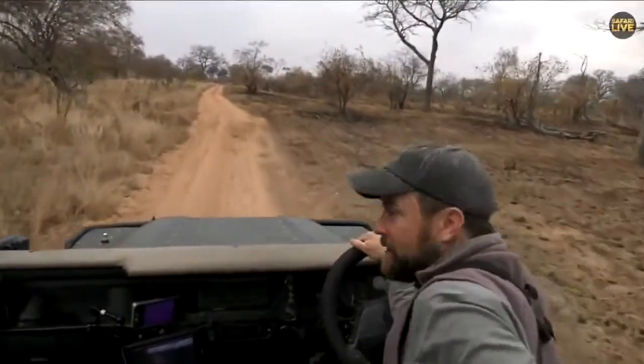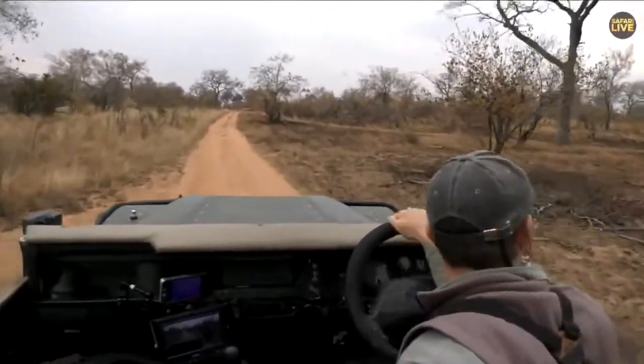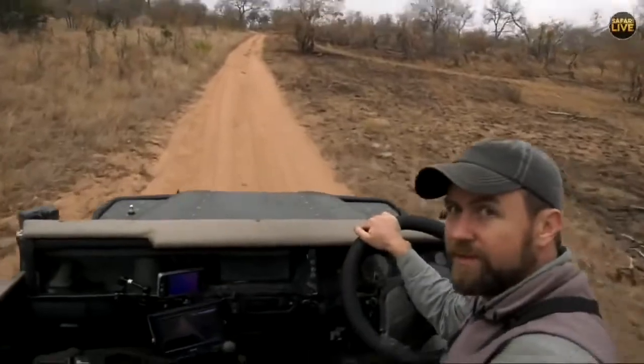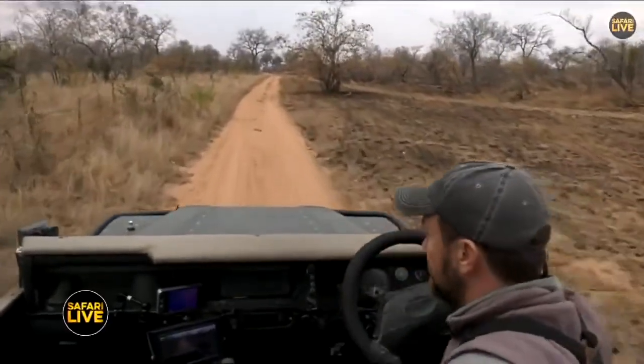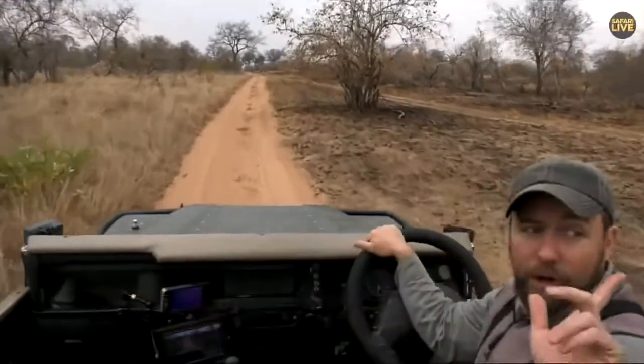Well, hello everybody. We have left the elephants and we are now on Cheetah Cut Line. There were apparently some shouts of zebra coming from this area. I didn't hear them myself. We've got some tracks all over the road. We saw some zebra earlier down that way.